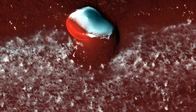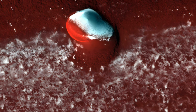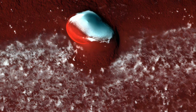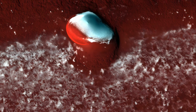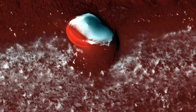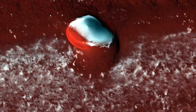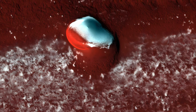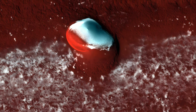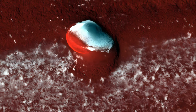The polar deposits seen here have a very low crater count, so it is possible that the ice cap, bright white in this image, might only be about 10,000 years old, and the surface of the layered deposits, orange-brown in this image, may be only a few million years old. This may sound like a long time, but it is very short compared to other surfaces on Mars. Images like these are enabling a more detailed study of these polar craters.